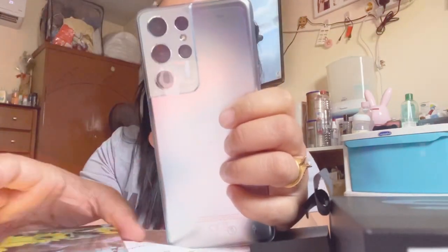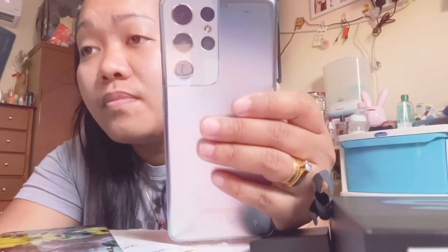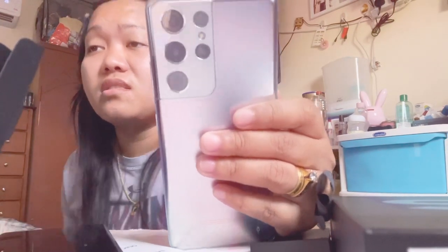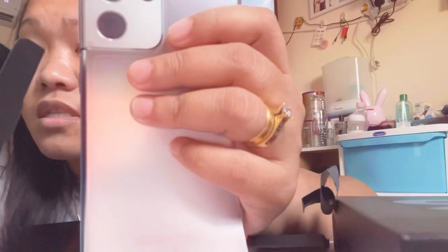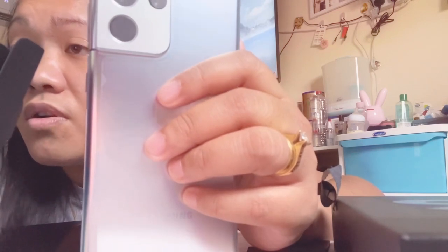Tapos, yung kanyang nakalagay, yung main camera niya is 108 megapixels. Yung sa selfie, ah, 40. 40 yung selfie camera niya. Tapos, yung sa main camera niya, yung sa likod, there are 1, 2, 3, 4. Tapos, yung isa is a flash. And yung isa pala, is pang video.